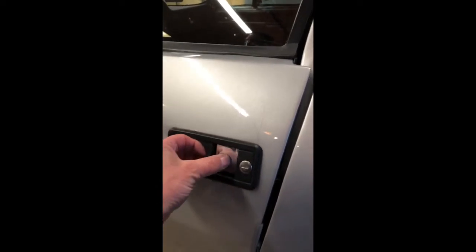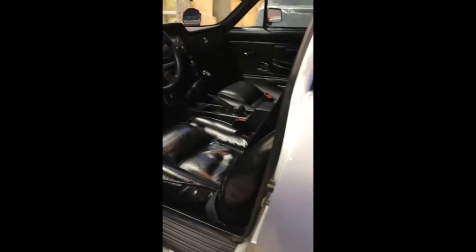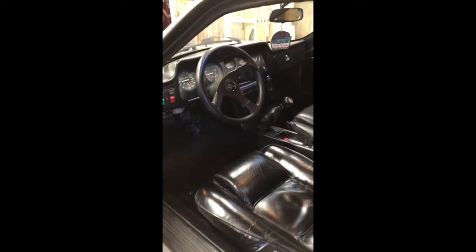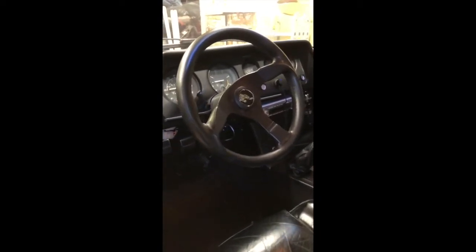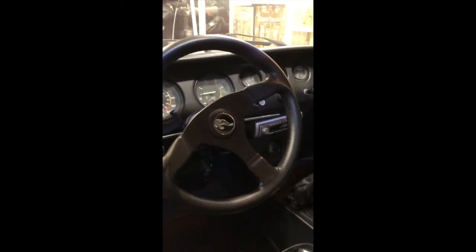Can we open the door on this one? Yes, go ahead. So that's what started the PUMA fetish. And obviously it was missing a lot of trinkets. And I needed to start sourcing out parts for this car. So I started searching high and low, which was not easy.